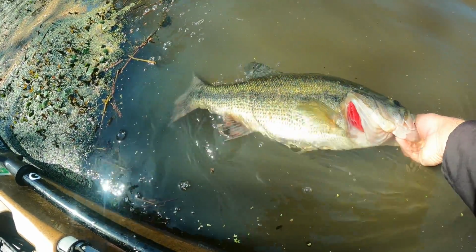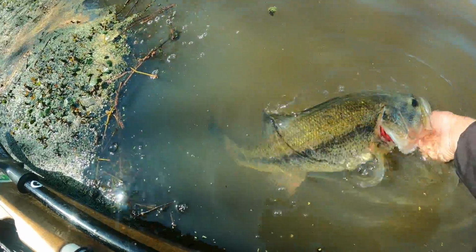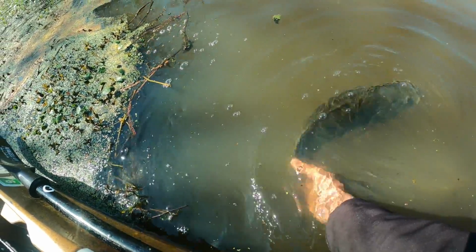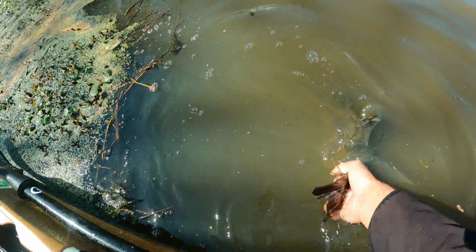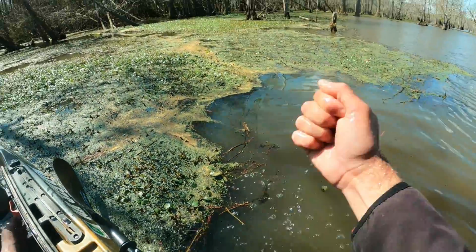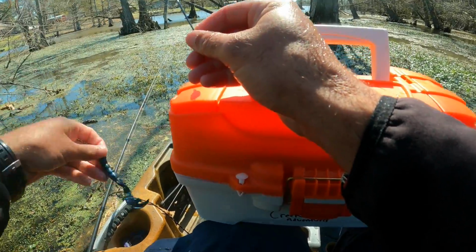Oh, look just how big that fish is. Just a big, big, thick fish. Whew, I love it. Okay, we're gonna send you on your way. I mean, look at that tail. One last look at this tail. Oh, she's big. She's ready to go. Let's go, baby. And I think that deserves a new craw.